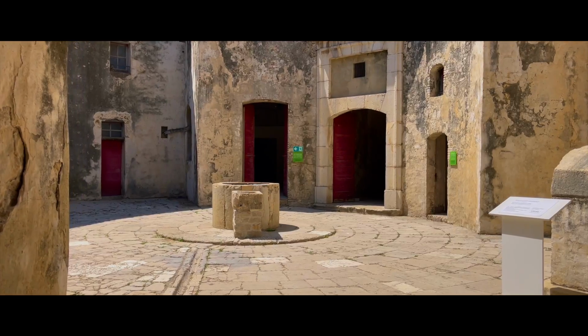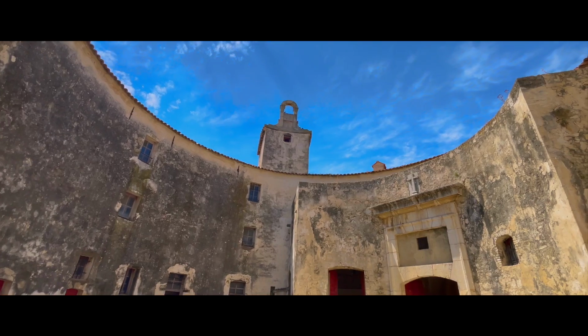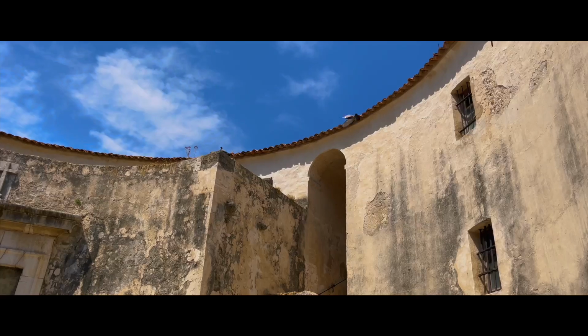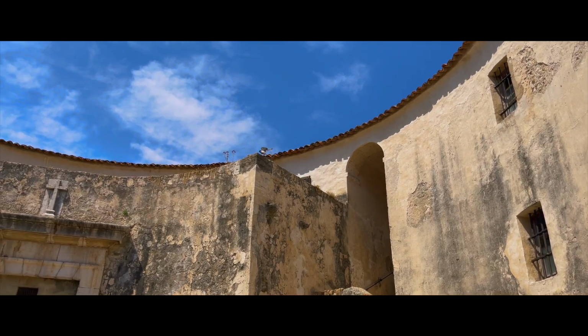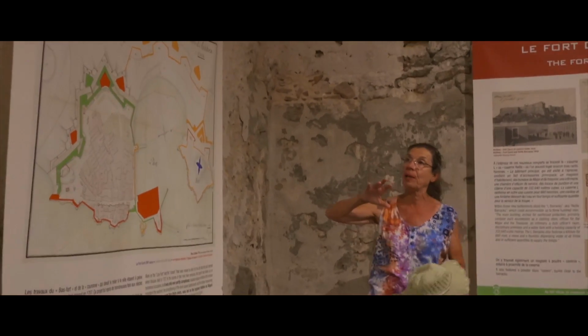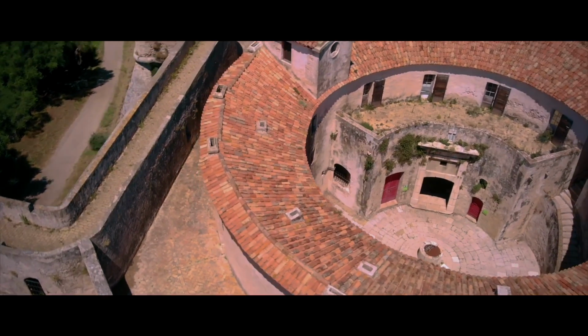We begin our visit by the Saint Laurent Tower, which we can discover alone. The upper part is done with a guide, and we were lucky to have a wonderful guide who made us discover this place in every detail.